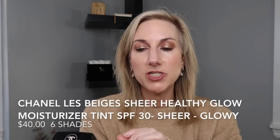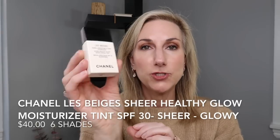Okay, we've got one more little tube that we need to talk about. This one is the BEIGES Sheer Healthy Glow moisturizing tint, and this one has an SPF of 30 sunscreen. So you guys, this one again has a mix of the chemical and physical sunscreens, and it still has that Chanel little scent too. Now, this guy is going to give you just a really light sheer effect on the skin. It's not going to have a ton of coverage. It is exactly what it says. It is a tinted moisturizer.